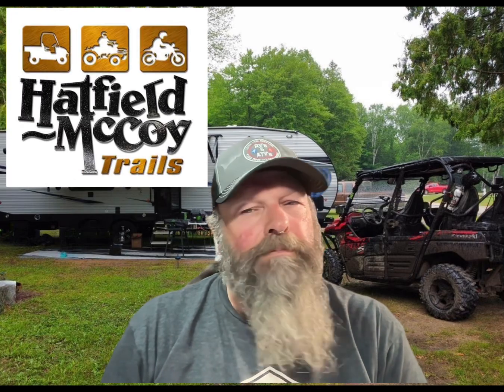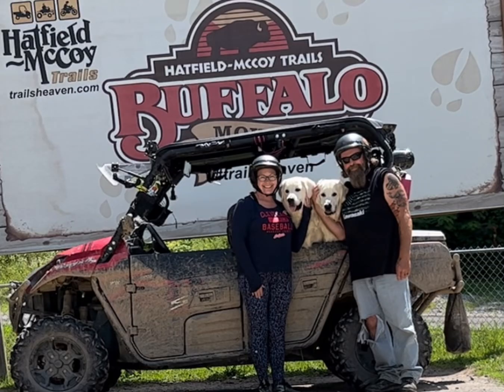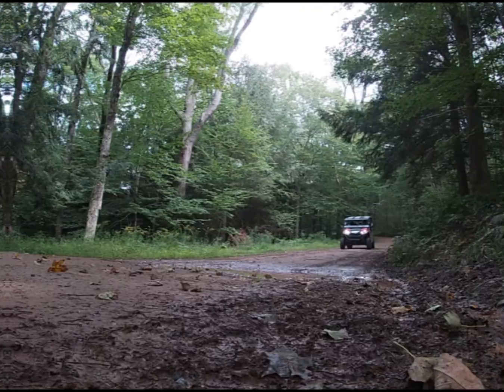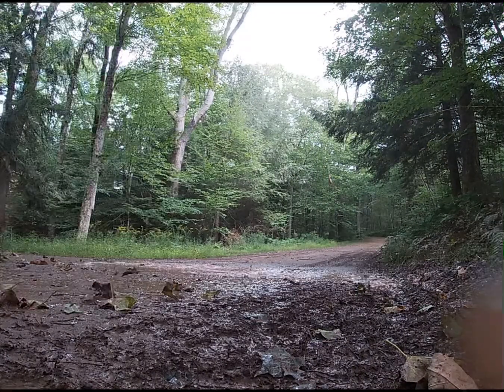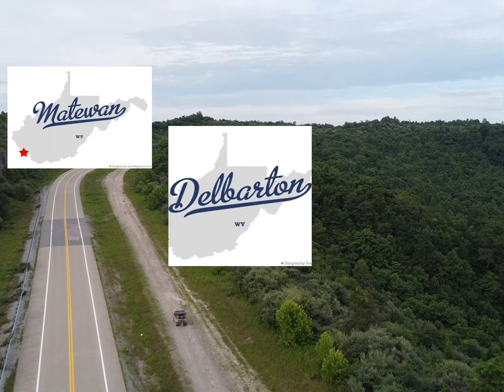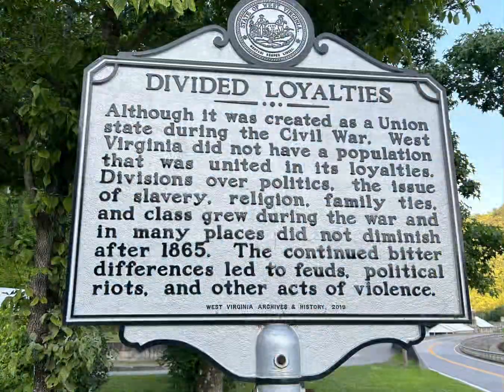This is part 3 of our Hatfield McCoy Trails adventure in beautiful West Virginia. Today we spotlight our ride on the Buffalo Mountain Trails. Buffalo Mountain connects to the Rock House and Devil Anse trail systems, offering up over 300 miles of trails and 3 community connectors to the ATV-friendly towns of Matewan, Delbarton, and Williamson, West Virginia. Also, it's known as the most historic trail system.